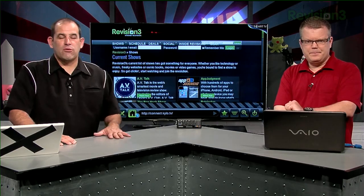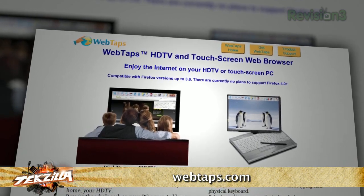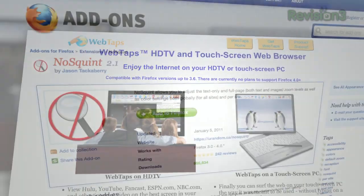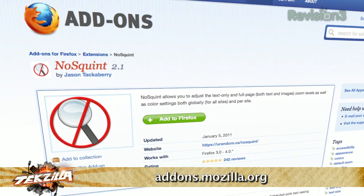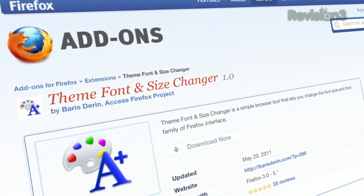Hey, Keith also recommends 3 Firefox extensions: Web Tabs, which adds a couch-friendly skin. However, it doesn't really work with Firefox 4.0. Then there's No Squint and Theme Font and Size Changer, which all work well together to let you adjust the size of various aspects of the browser.